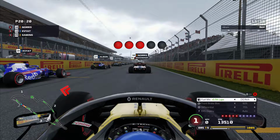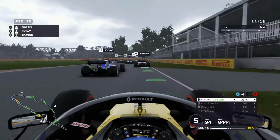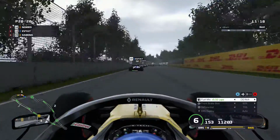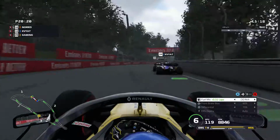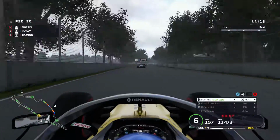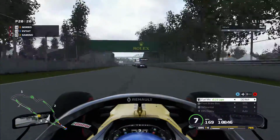Right, it's over to the pit lane. Here we go, lights out. Right, so I'm going to slope. Oh, I thought I was going to get a position there, but clearly not. Ooh, very close. I never ever do well at the beginning of a race.